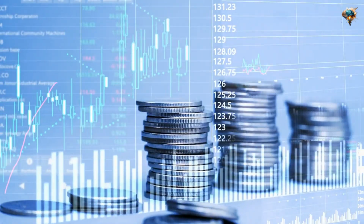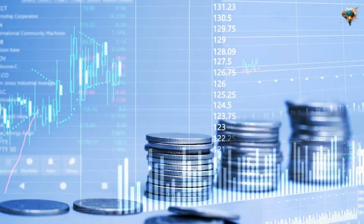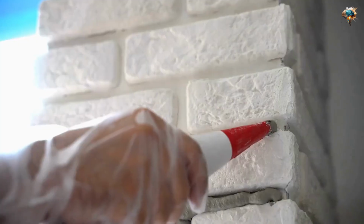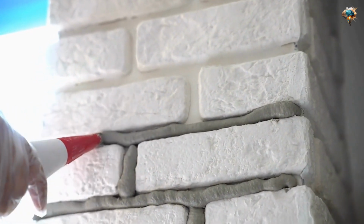One of the best places to start if you want to raise the value of your property is with home improvements. In this section, we'll explore the different types of home improvements that can help boost your home's value.